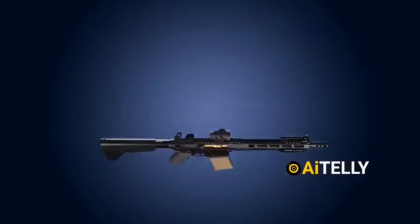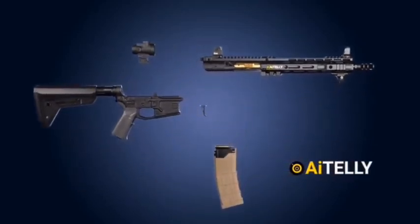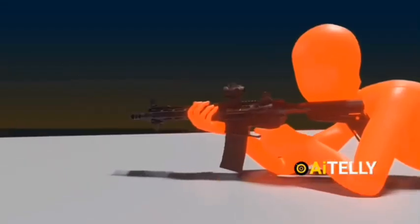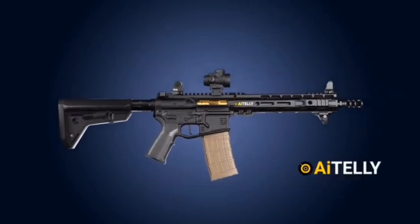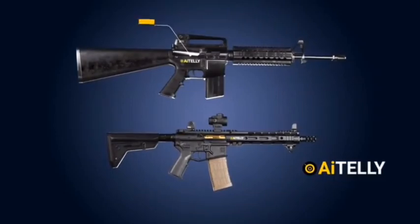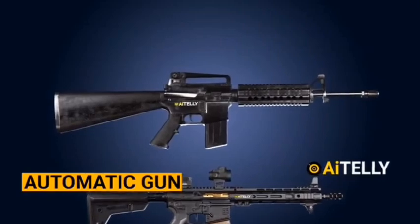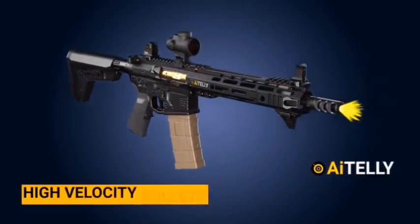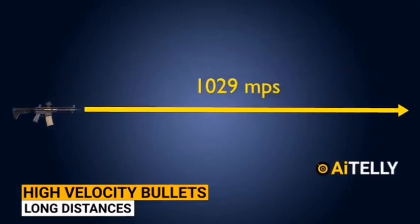to reload. Let's take a look at this controversial AR-15 semi-automatic weapon, meaning a user can fire multiple shots in quick succession. The AR in AR-15 stands for Armalite rifle, not to be confused with its cousin, the M16, which has been used by the U.S. military since Vietnam. This is a fully automatic machine gun, while the AR-15 is semi-automatic. They fire high-velocity bullets that travel at triple the speed of a handgun round, and are accurate over long distances.